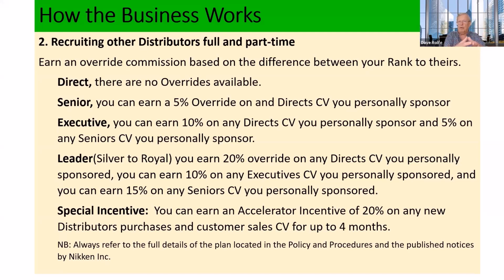You always want to refer to the compensation plan policies and procedures, and whatever Nikken publishes themselves, to get the full details on any of those incentive programs.